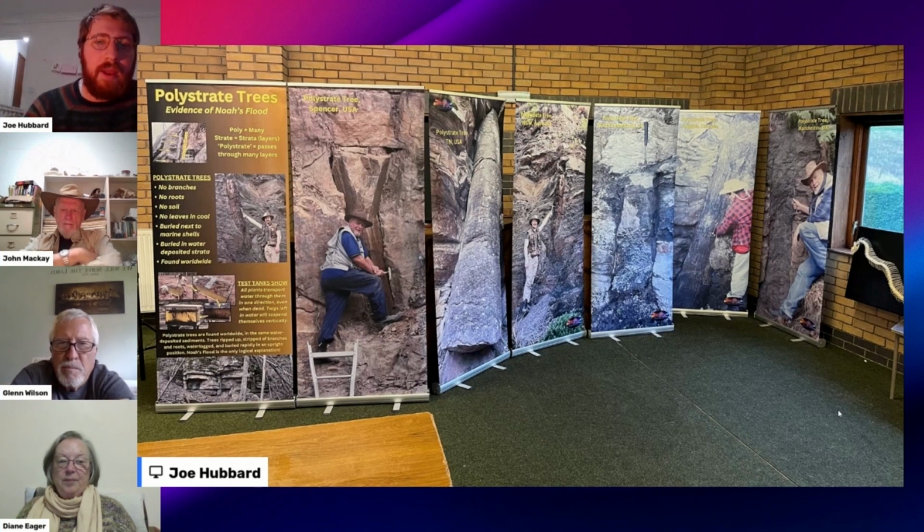One or two of them, like the ones that were published in the National Geographic and in the Old Geologist's Journal, the one in Manchester, right? But you see the point that we make in the mural? Polystrate trees have no branches. They have no roots. They have no soil at the base. There's no leaves in the coal. They're buried next to giant marine shells, buried in water deposited strata, and they're found worldwide.